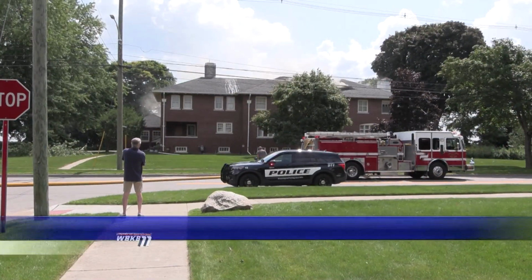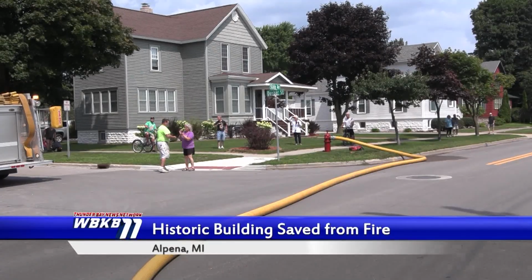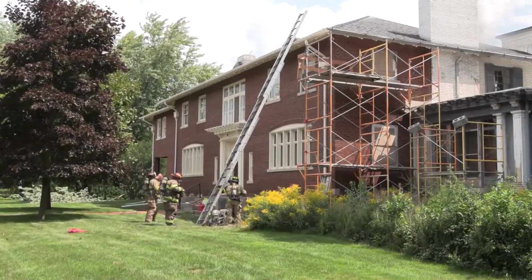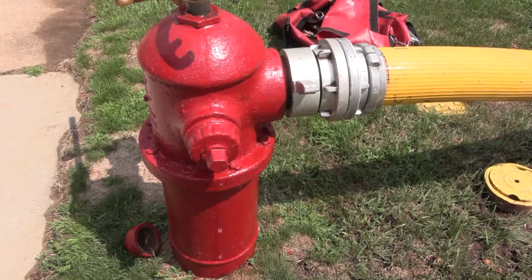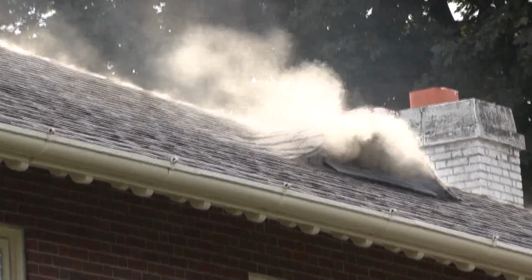Structurally, it's still sound, but obviously aesthetically, it's going to need some work. Onlookers could only watch as Alpena City firefighters battled a fire inside this historic home known locally as the Fletcher house. According to Fire Chief Rob Edmonds, maintenance workers were using a heat gun for renovations when they took a break and the fire started.